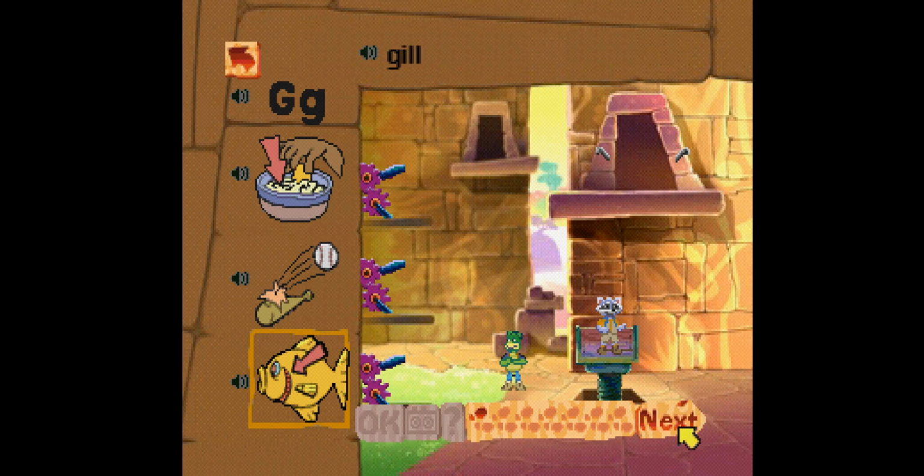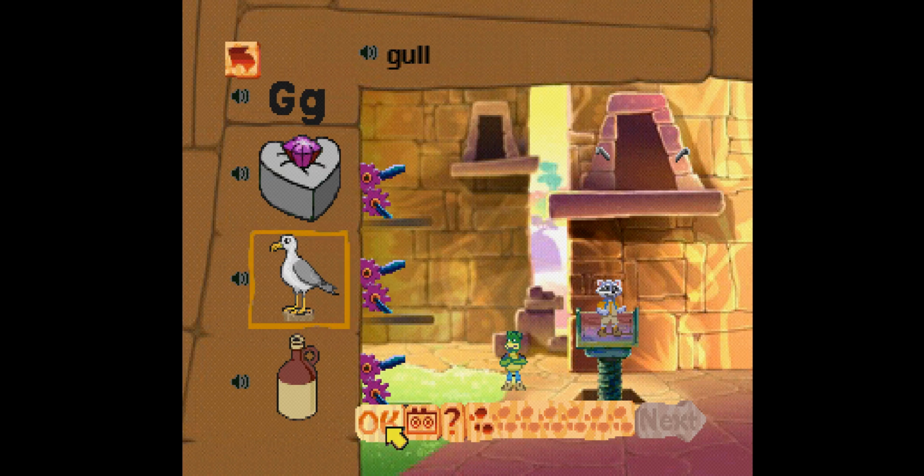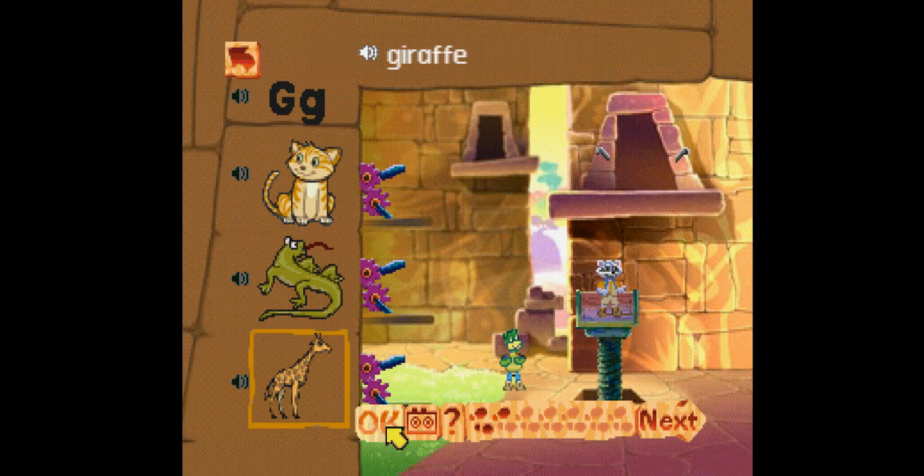Gill. Gem. Gull. G. Gull. Look at the pictures. Which one begins with the soft sound of the letter G? Giraffe.